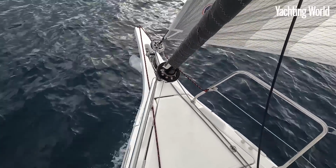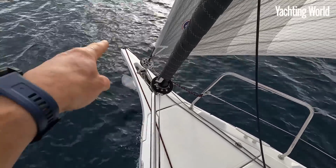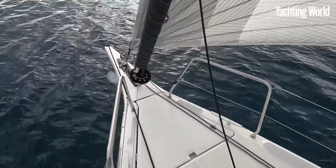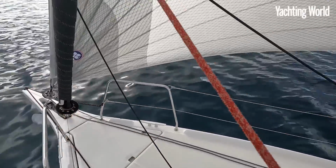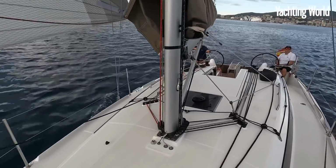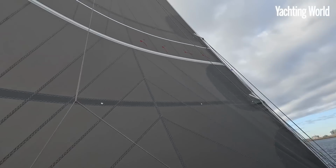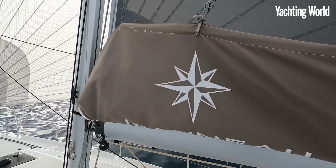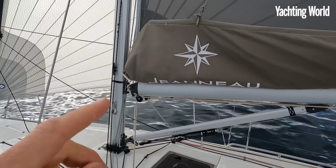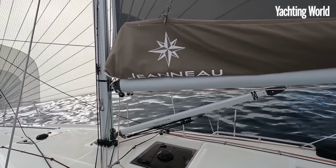So this has the bow spread. We've got the Code 0 set on this as well. There is an asymmetric which sets further forward of that, and it has the performance sail package as well, which means a flat deck furler and laminate sails, including a square top mainsail as well. So you get a bit more sail area basically in better sail cloth. There is also an in-mast furling option as well, but we are sailing, I guess, the more performance version.